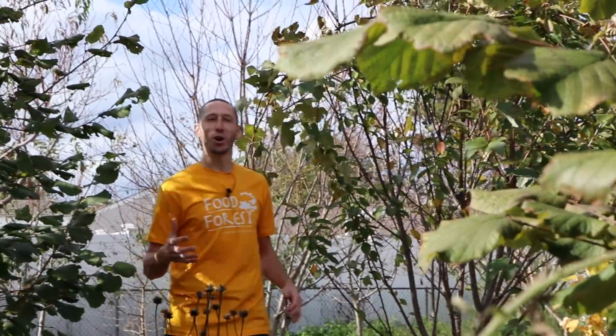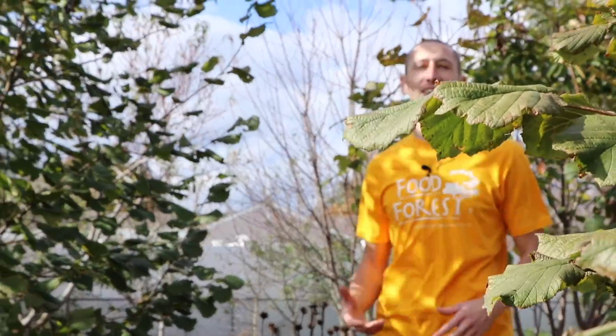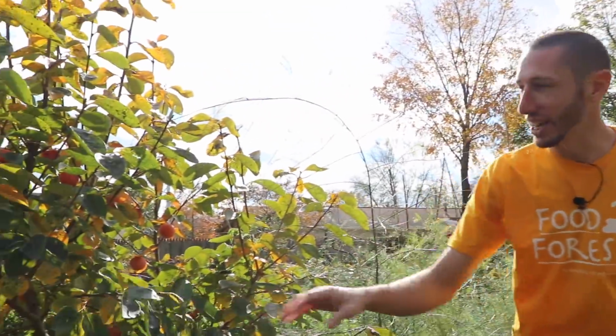Last night was our first hard frost, which can be a little bit sad because it's like the official end of the growing season, but that's not going to stop us. We're still growing stuff, we're still eating stuff. Right here is one of our great season extenders. This is a persimmon tree, and it's got a lot of fruit on it.